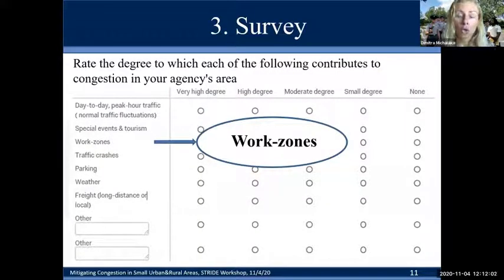Then moving to work zones. So if they said that yes, work zones are an issue in congestion in our area, we focused on asking, okay, so what are some things that you are employing to mitigate that? So are you using any applications? Are you using any variable message signs to let people know as they're approaching to be careful because there is a work zone there? If there are public outreach, like communicating to the public, okay, there will be a work zone this time of the day.